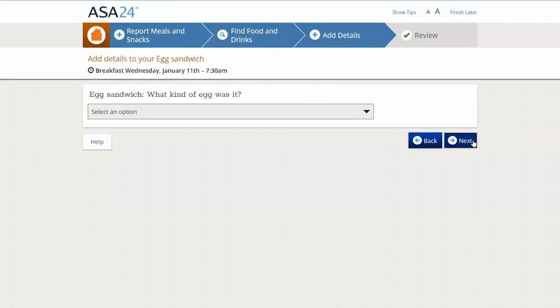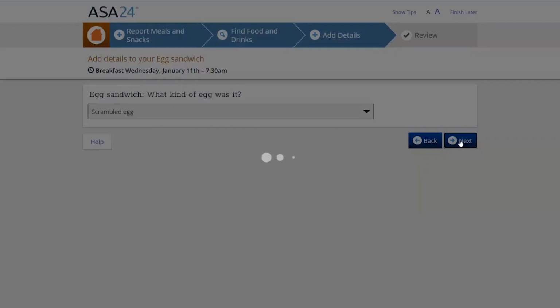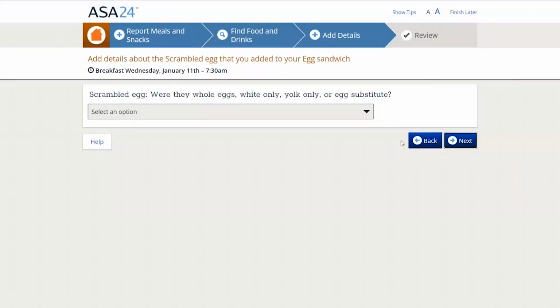I choose what kind of egg it was, scrambled. And were they whole eggs, egg whites, egg yolks, or an egg substitute? She selects scrambled egg from the drop-down menu and selects Next. This takes her to another question which asks were they whole eggs, white only, yolk only, or egg substitute? Whole eggs. She makes her selection and selects Next.